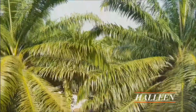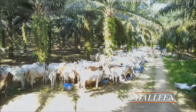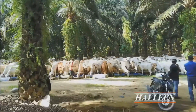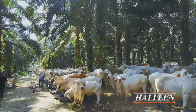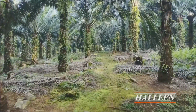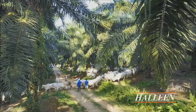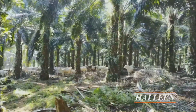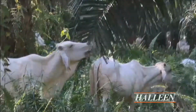This is a big area of land that can be properly utilised, where there's a lot of ground cover that the cattle can be integrated into. So now we've got a beef and palm integration, so utilising byproducts of the palm waste. You've then got natural fertiliser provided by the cattle, and they're also providing weed control underneath the palms.